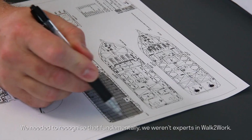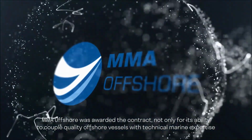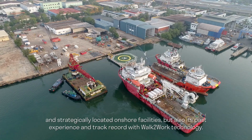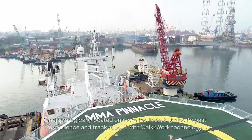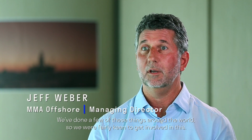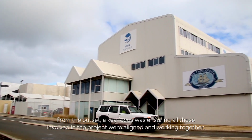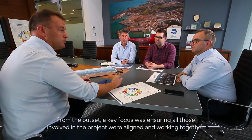We needed to recognise that fundamentally we weren't experts in walk-to-work. MMA Offshore was awarded the contract, not only for its ability to couple quality offshore vessels with technical marine expertise and strategically located onshore facilities, but also its past experience and track record with walk-to-work technology. We've done a few of these things around the world, so we were fairly keen to get involved in this. We spent a lot of time on getting the right technical solution, which is basically the gangway system plus the boat. From the outset, a key focus was ensuring all those involved in the project were aligned and working together.